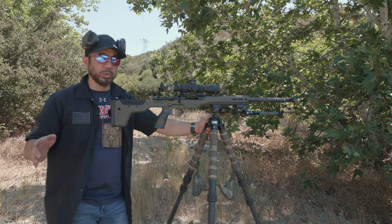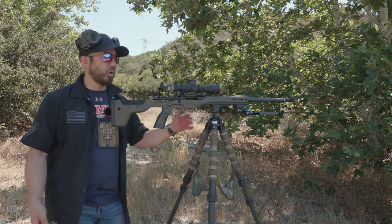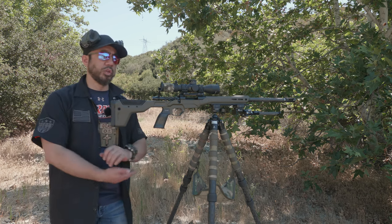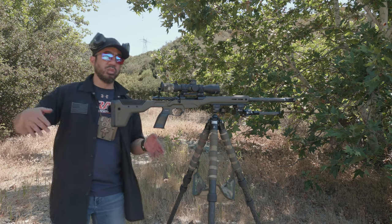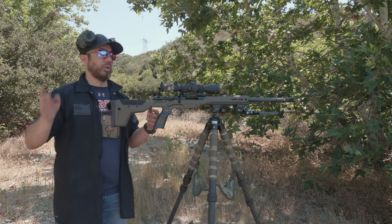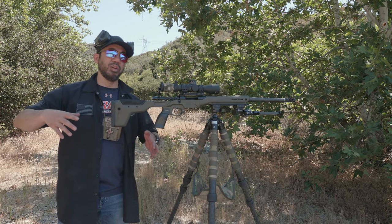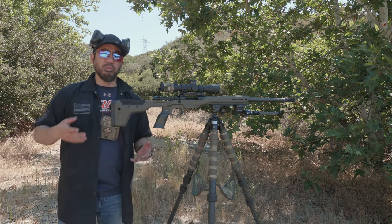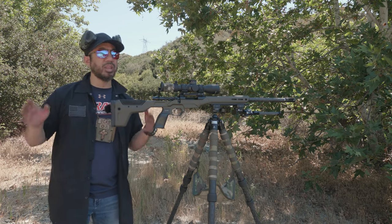My load is pretty much settled. 144 Berger Long Range Hybrid Targets, 42.2 grains of H4350, Alpha Munitions brass, CCI BR4 primers. 2692 early in the morning at roughly 65 degrees, and then, sorry, this bug's flying around. Later in the day when I let it bake in the sun, at 85 degree ambient temperature, 2704 feet per second. So I think that's pretty good. 12 feet per second with that temperature swing, that's pretty decent.